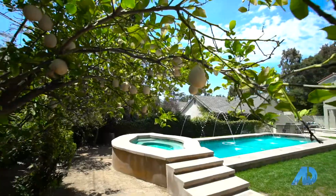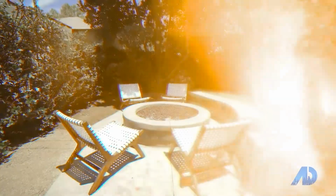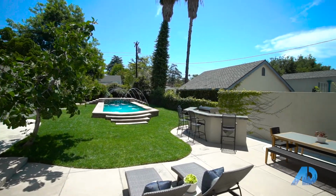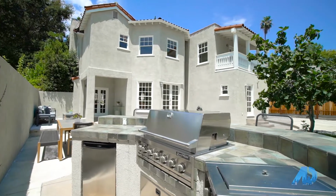I've saved the best for last. This beautiful backyard is probably my favorite feature of the home. I mean, honestly, it has everything. Fun pool with water feature, spa, backyard barbecue, fire pit, a patio for al fresco dining or casual conversation. Really can't ask for more. It's honestly an entertainer's dream.